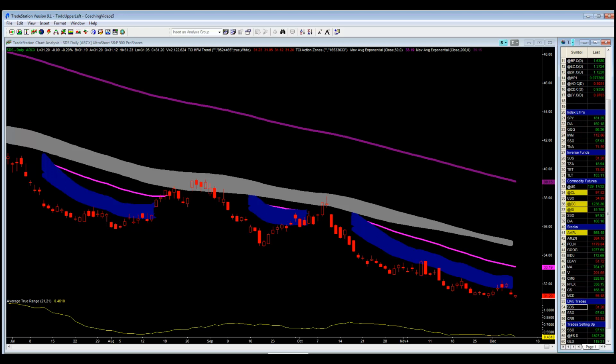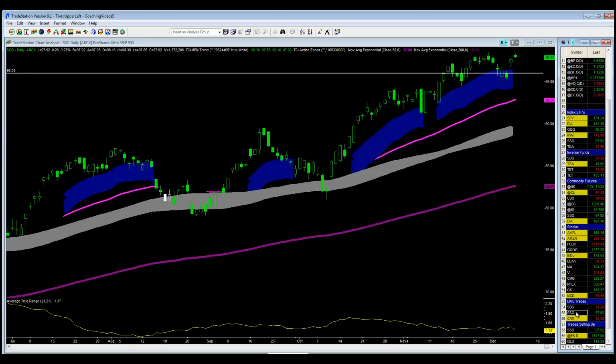So the SDS, again, is the inverse. So if the overall market goes down, this will go up. All right? SSO tracks the market to the upside, but it's 2 times the index fund. So that's a way to play it.